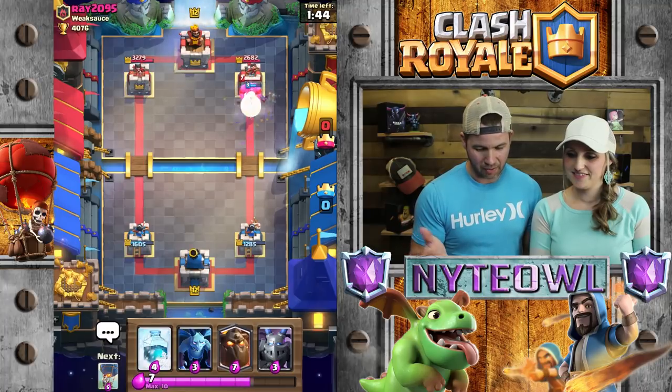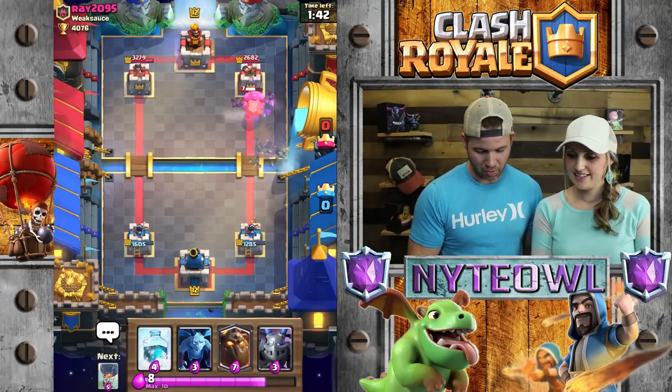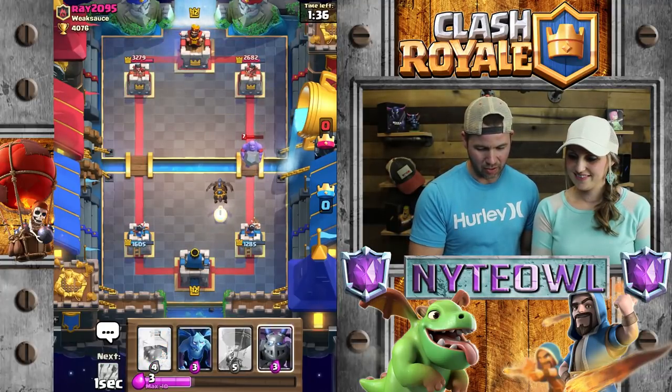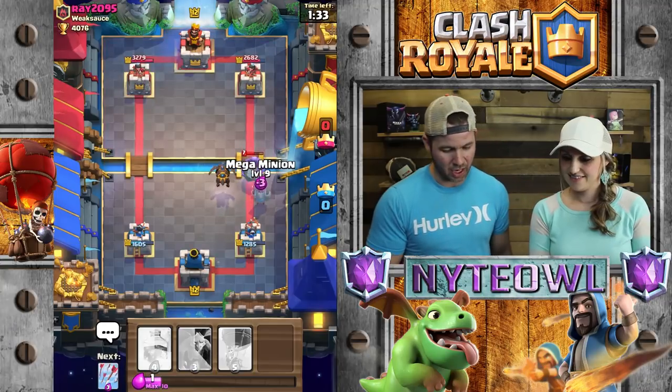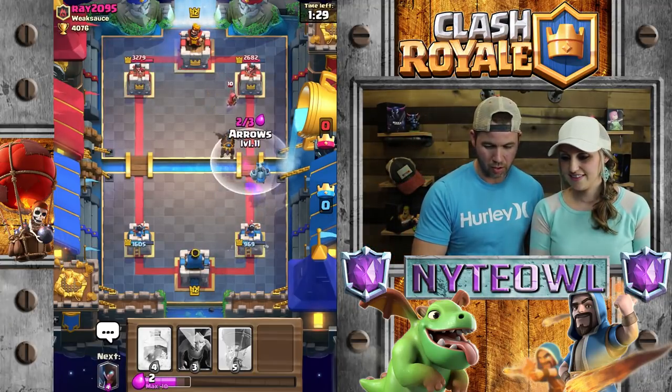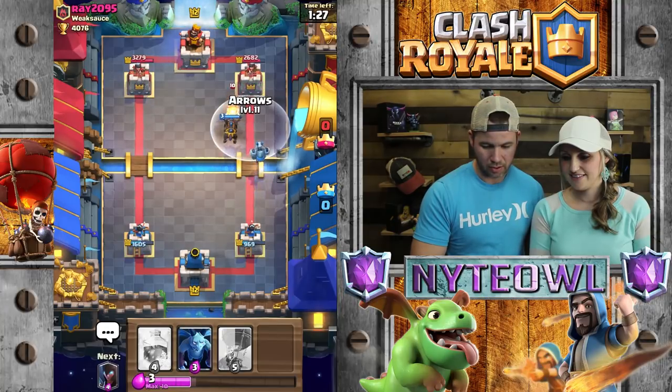There you go. I can't believe this. Ouch. Yeah, that guy rocked my world just now. He really did. As long as he doesn't put a giant in front of him or something like that, I think we're good. Let's go with this and a Mega Minion right behind. And then get our arrows ready for his Minion Horde. Come on. Tell me when he puts it down.